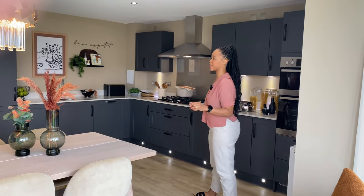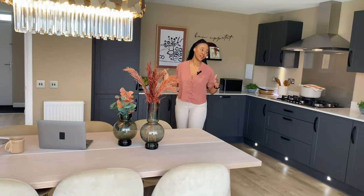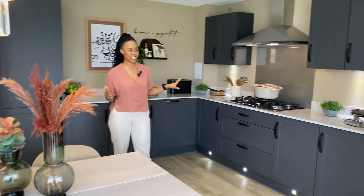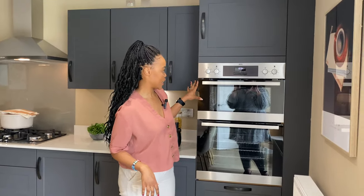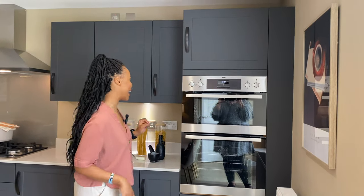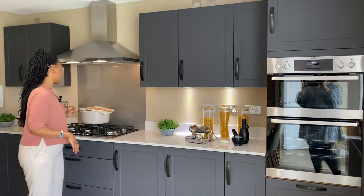This is the gorgeous home by David Wilson, comprising four bedrooms, a living room, and this gorgeous kitchen. We're going to start right here in this kitchen that has beautiful integrated appliances. They've got an oven here, well, a double oven by AEG. Beautiful setup here by the staging team.